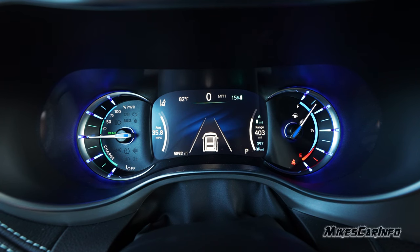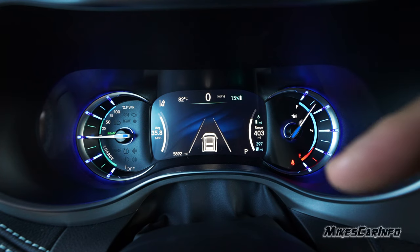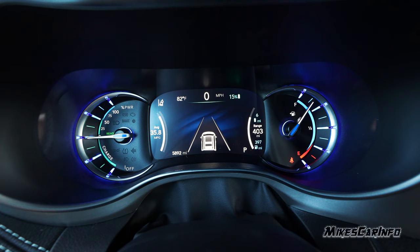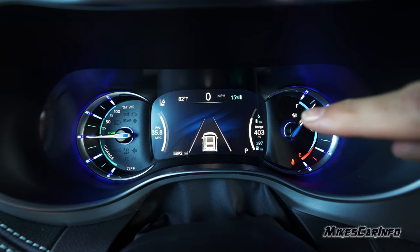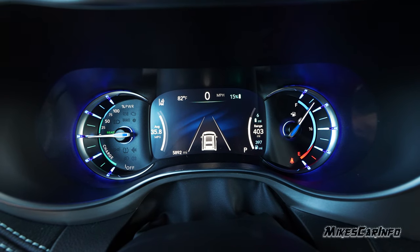But it does try to use the hybrid system as much as possible, even when your battery percentage is very, very low. And then, of course, you have your fuel gauge there, a nice big fuel gauge, easy to read. It has a little red there at the bottom that tapers. It looks really nice, very pleasing to the eye. Also, a little pump right here has a little arrow pointing to the left, showing you that the fuel door is on the driver's side.